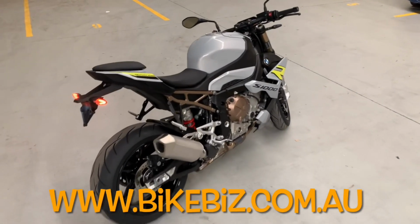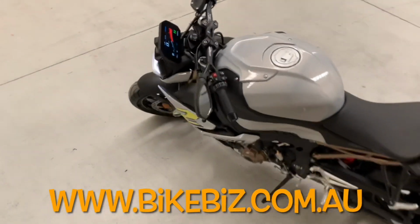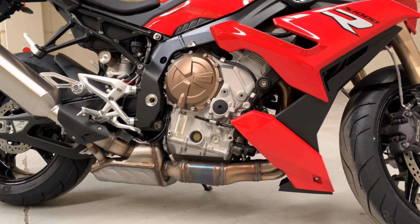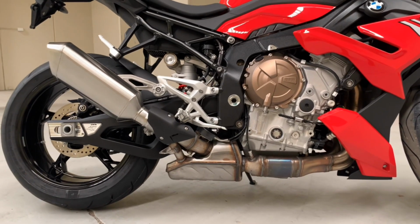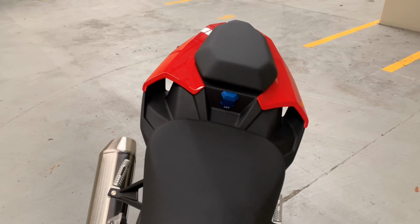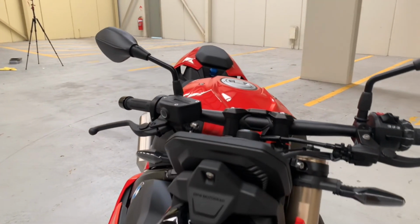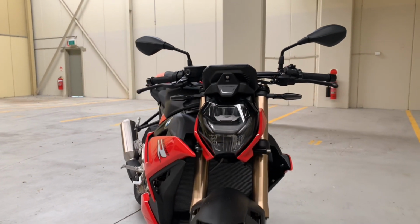For example, the S1000R Sport comes with a passenger kit, USB charging socket, colour TFT screen with connectivity, DTC, ABS Pro, HSC, adaptive headlight, daytime riding light and a TPM. It also comes with a comfort package which includes a keyless ride, USB charging socket, heated grips and cruise control, and also a dynamic package which includes a Gear Shift Assist Pro, DDC, riding modes and an engine spoiler. And of course all of these options build up as you move towards the higher models, which is the S1000R M Sport.